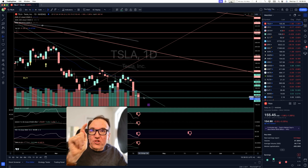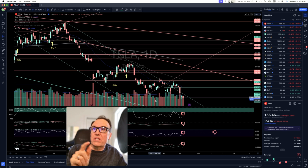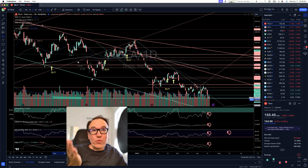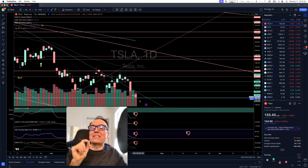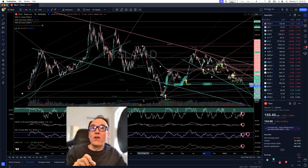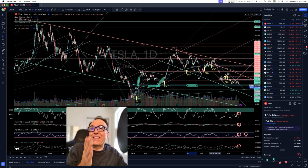We are watching this like a hawk. If we see that we have a close on the daily chart below 155.46, then we are going to take this as an indication that Tesla needs to be shorted right now, because the buyers that have been there at 155.46 are no longer there anymore.